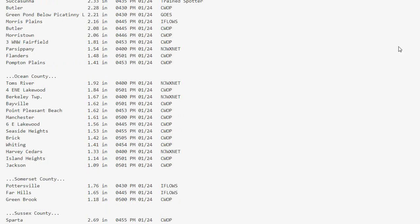Now Ocean County, Toms River, 1.92 inches. Lakewood, 4 miles east-northeast of Lakewood, 1.84. Berkeley Township, 1.64. So this is right around the places we go. They got between 1.5 and 2 inches of rain there as well in Ocean County.